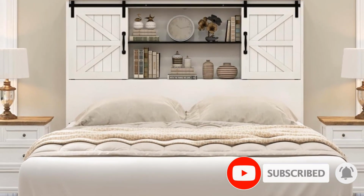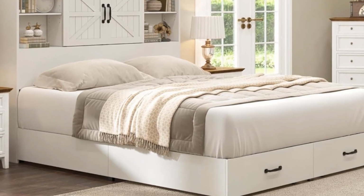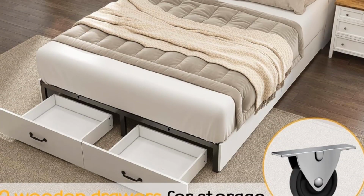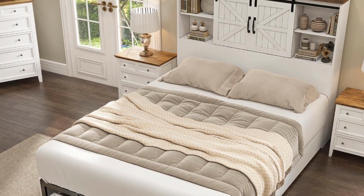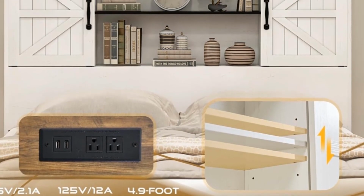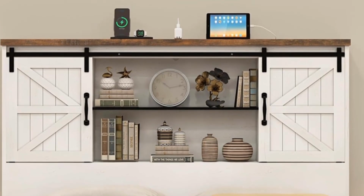Convenient USB ports and outlets on a 4.9-foot cord offer flexibility to charge your devices while unwinding or working. Robust metal and 12 support legs for unwavering stability. Enjoy peaceful nights with 12 metal slats for mattress support and noise dampening foam tape. No box spring needed. Takes 2 adults 2 hours to assemble, with all necessary hardware included. Responsive customer service team addresses issues within 12 hours.